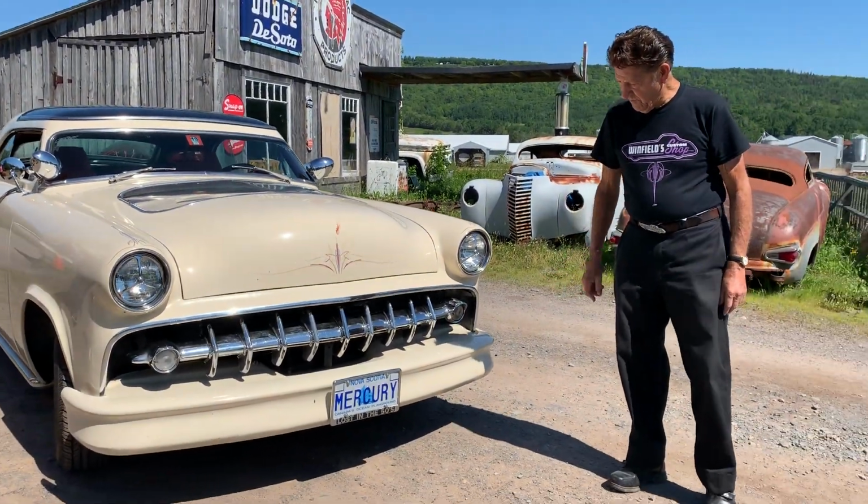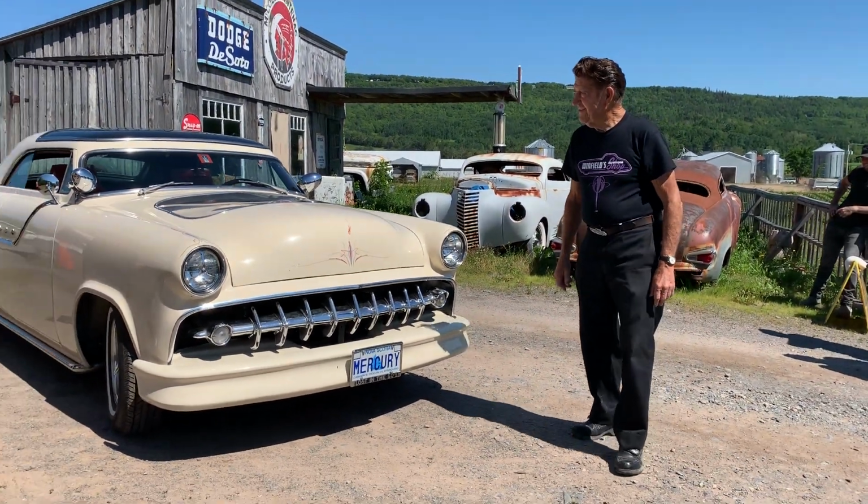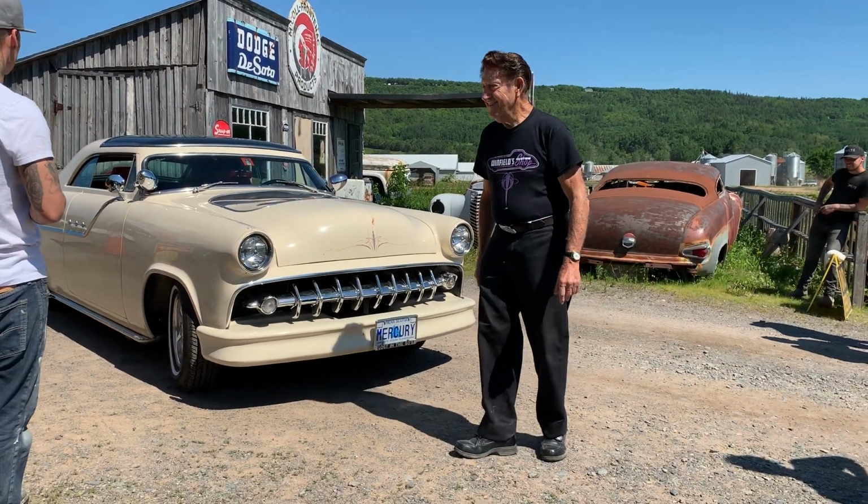'51 DeSoto front bumper. Badass, isn't it? Yeah, very nice.